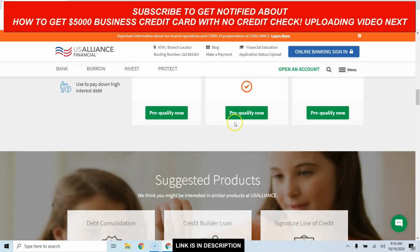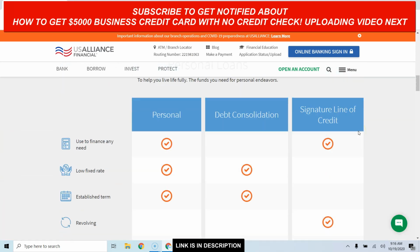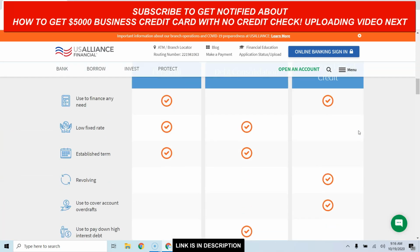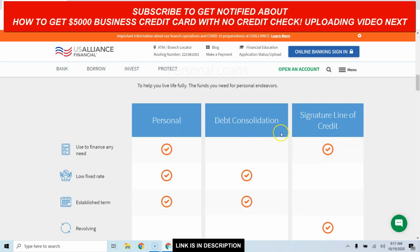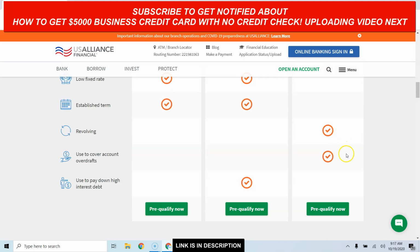They do check your ChexSystems. What ChexSystems is, is how many checking accounts you have, and if any of your accounts got closed because of overdraft in the past, then they will not open an account for you. Remember, they only check ChexSystems and they don't check your credit report. So that's a plus for a lot of people out there. You can use all of these three things, especially the debt consolidation loan and line of credit, to build your credit.